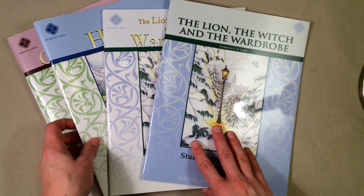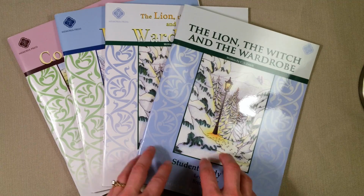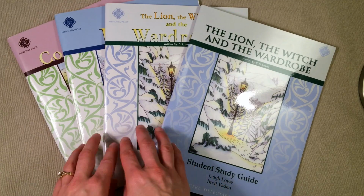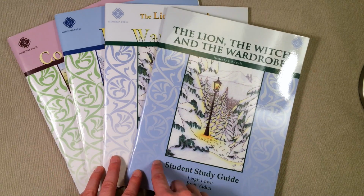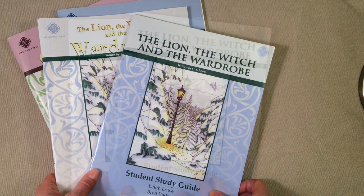I think what you're going to see quite quickly, though, is that the student guide and the teacher's guide are almost identical, and each different literature guide for the different books are set up pretty much the same as well. So let's go ahead and look inside The Lion, the Witch, and the Wardrobe first.